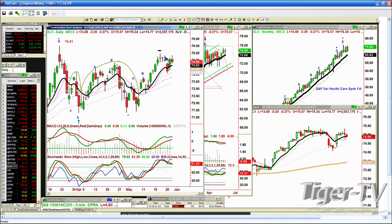Okay, so here we are. We've got the XLV, which says there's a chance that it could go a little higher, above 75.50, or even test the 76.01 all-time high, to make that leg D in the daily. It doesn't have to, because it's underneath the previous major high. So this is going to be very important.